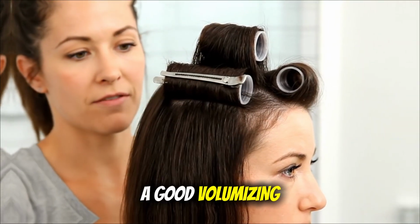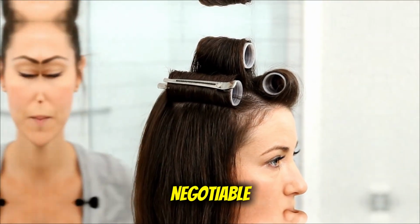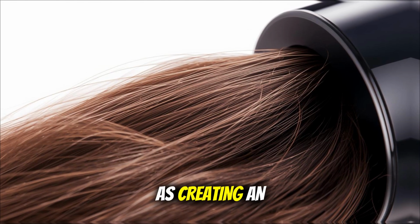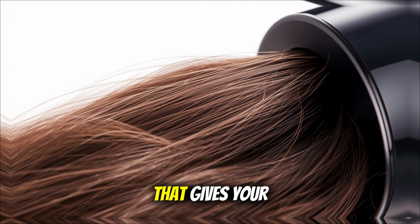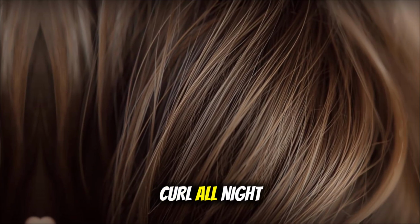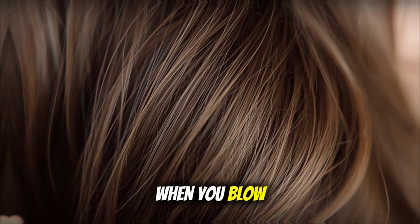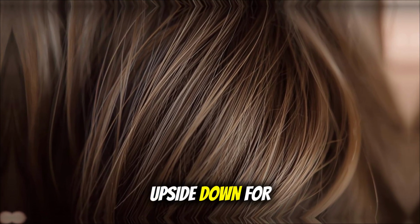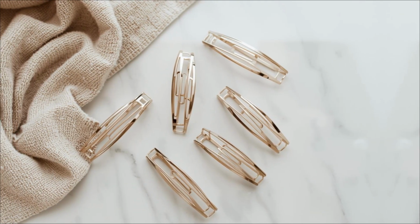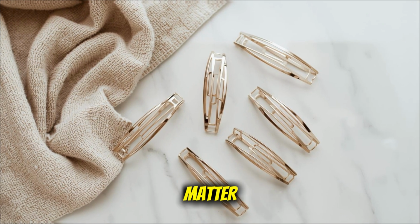A good volumizing mousse is non-negotiable. Work it through your hair from roots to ends. Think of it as creating an internal scaffolding that gives your hair the memory and structure it needs to hold a soft curl all night long. When you blow dry, flip your head upside down for the first 80% to build in natural volume at the root.